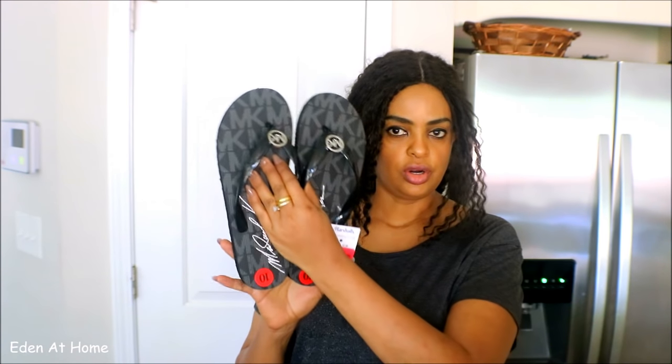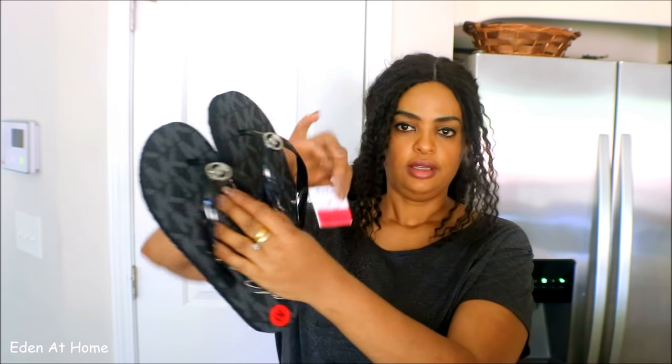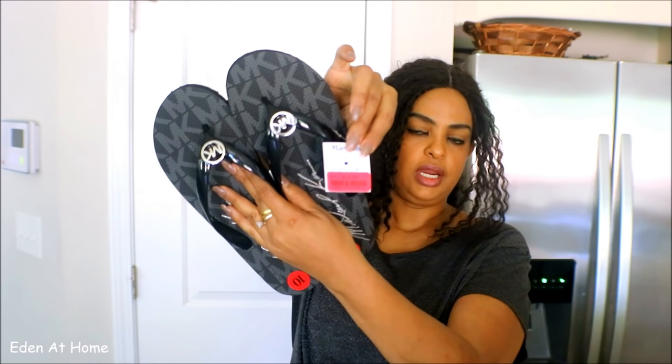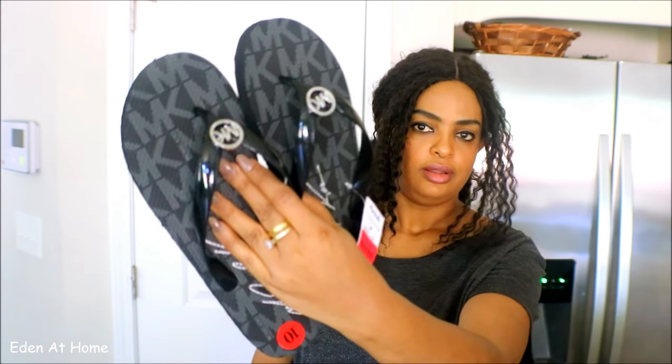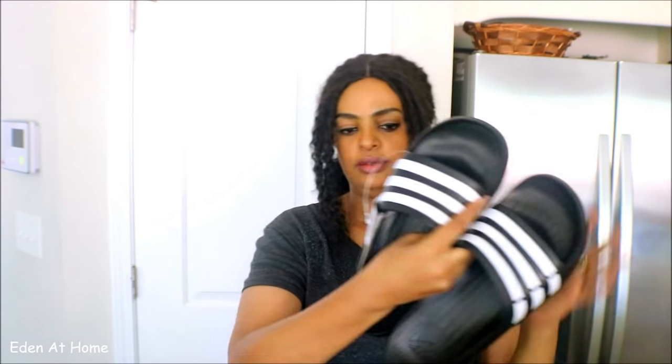Okay guys, I'm gonna go ahead and start from what I got from Marshall's. I got Michael Kors sandals, it was marked down. It was $32, but I got it for $16. This is a nice sandal. And I got these slides for my husband. It was $12.99. It's Adidas. The original price was $20, so I saved about $7 from those.